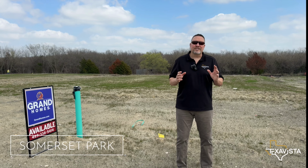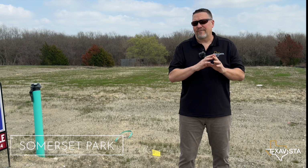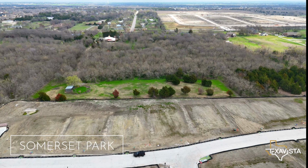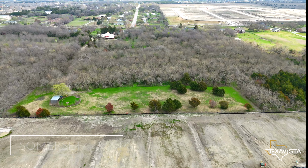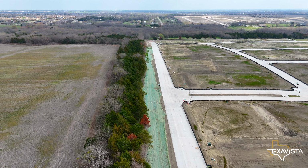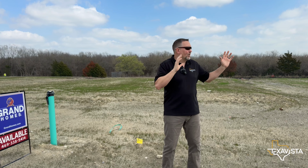This neighborhood is just about to build its pool, and it's gonna be for everybody to use. You can have golf carts in this neighborhood. Lots of greenbelt space. This whole row is greenbelt, and it goes down for about a mile. There's lots of different greenbelt spots, and there's greenbelts going all the way up there too. Tons of country land around here. So you're gonna have greenbelt, greenbelt, greenbelt.